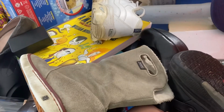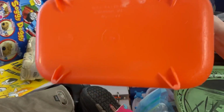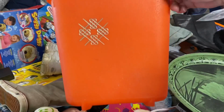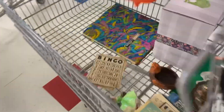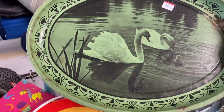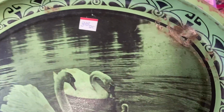Here's a vintage trash can. I have a bunch of vintage trash cans I need to get listed, but that's cool. I don't know about this because it's got that. I've just never seen one like this before. I'm leaving it. It's cool, but I'm leaving it.